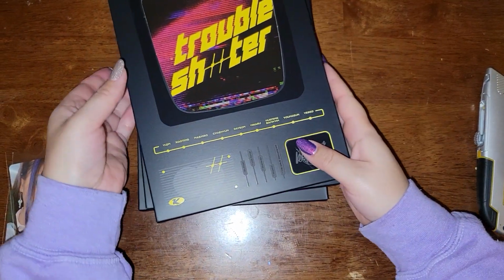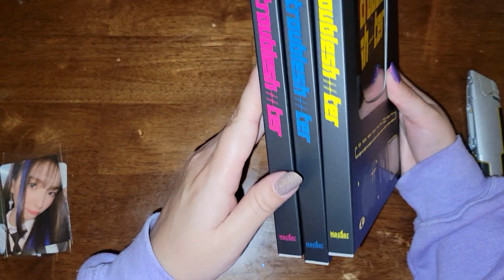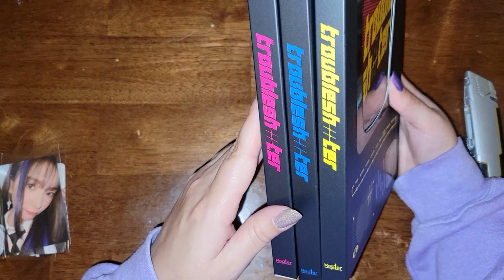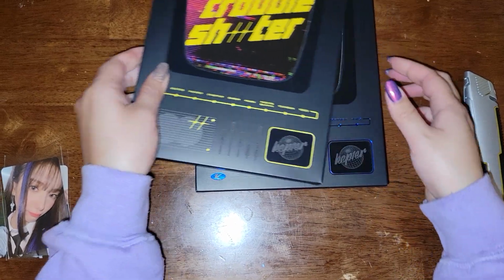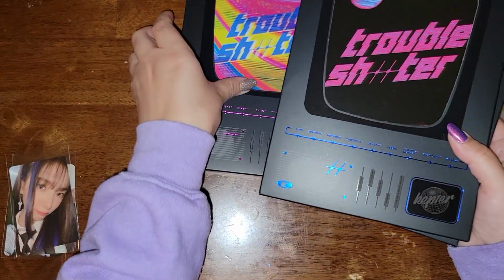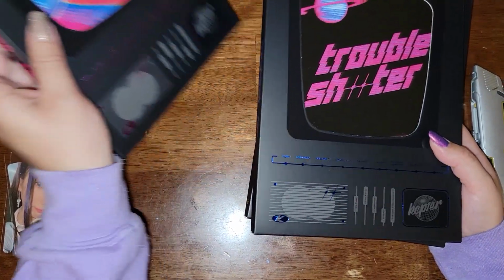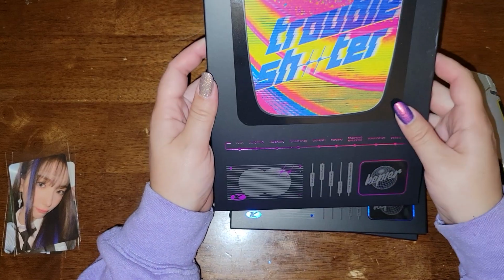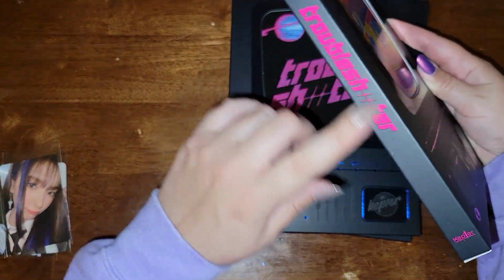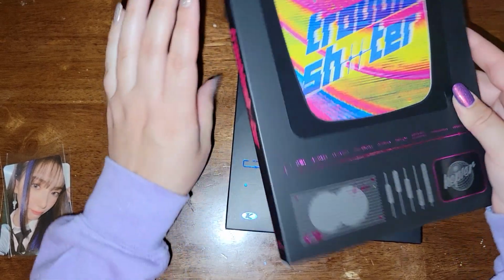So I don't know what order they're supposed to be in. Yeah, I don't know. So let's just go in order of colors that I like best to least. No, least to best. There we go. So we'll do this pink one first, and then blue, and then yellow. I think that makes the most sense.